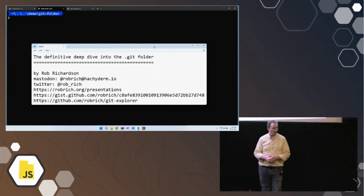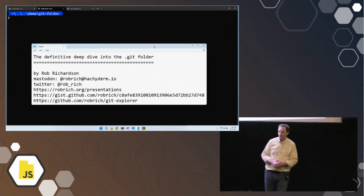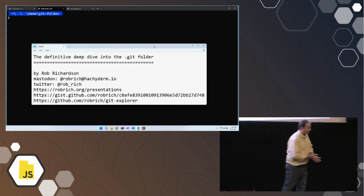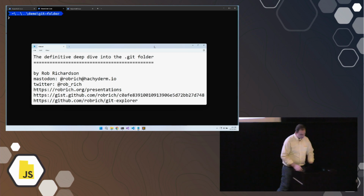This is really fun. We're going to dive deep into the .git folder. I have no slides at all, so this will be only live demos. It will be so much fun. We're going to create some Git history, and then we're going to open the .git folder and look at what every file in there does. We're not going to hit all of the commands within Git, but we will look at all of the files in the .git folder. So this is really cool.